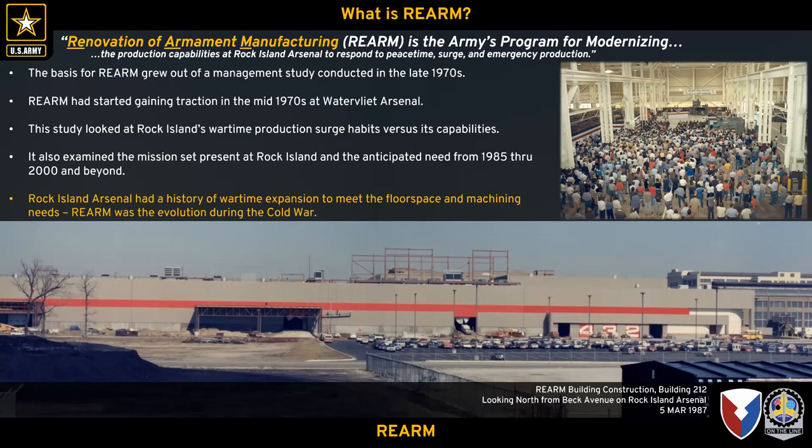Generally speaking, the study looked at Rock Island Arsenal's wartime production and surge habits versus its capabilities. So what did we do during World War I? What did we do during World War II and Korea and Vietnam and things like that? What were these situations like, and how do we see a trend? Is it a positive trend, or a negative trend? Needless to say, anybody who's aware of statistics probably hears that and thinks, oh God, I've had enough statistics in my life. Unfortunately, that's pretty much all that REARM was, the generation of a bunch of statistics. We'll take a look at that shortly too. Don't worry, I'll get your numbers in there for all you mathematicians. Math is not my friend because I'm a historian.